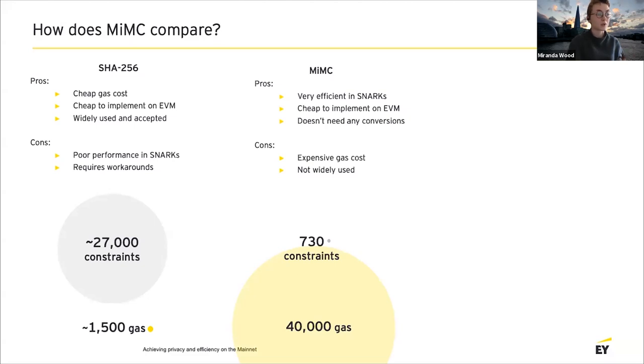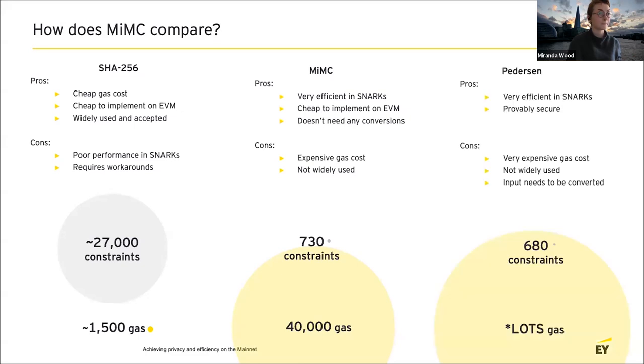So going to MiMC, which is what we eventually chose, you can see it's very efficient in SNARKs, in zero knowledge proofs. It only needs 730 constraints, a tiny fraction. However, it does take quite a lot of gas. It takes 40,000 gas to do a single hash. It doesn't need any bit conversions, though, so that's good.